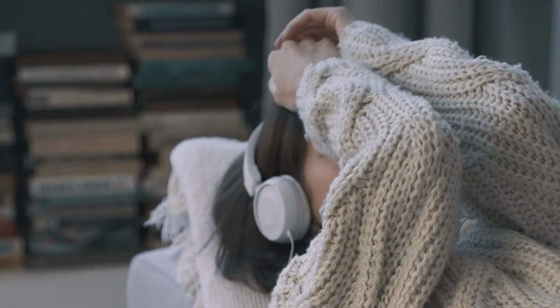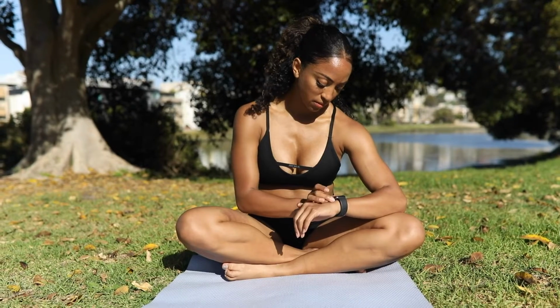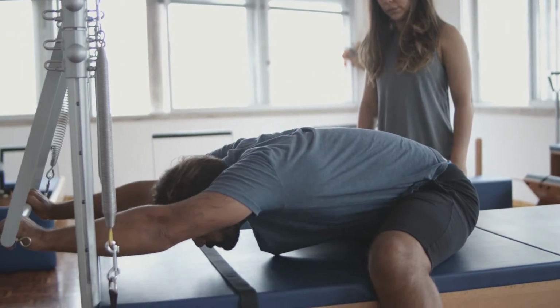Whether you want to enhance your listening experience with the newest speakers and headphones, enhance your fitness with the latest watches and high-tech trainers, maximize your home entertainment experience, or explore the world, we have everything you need.